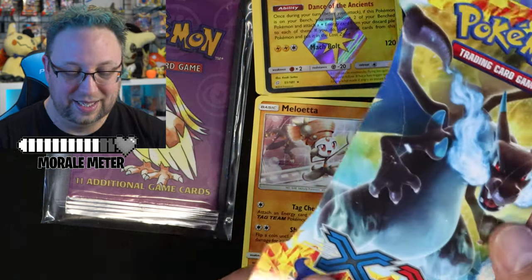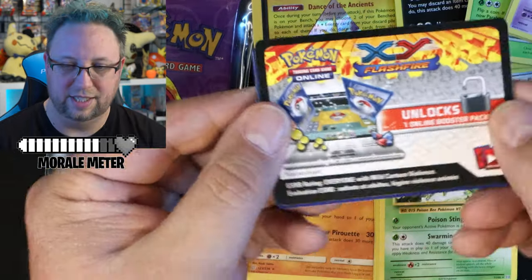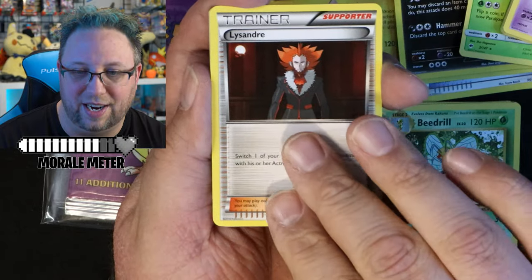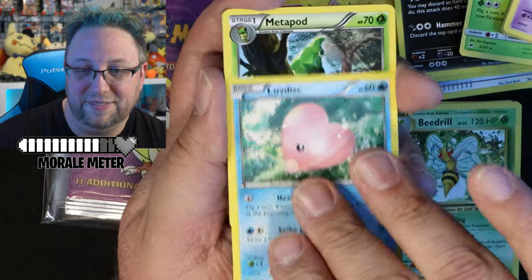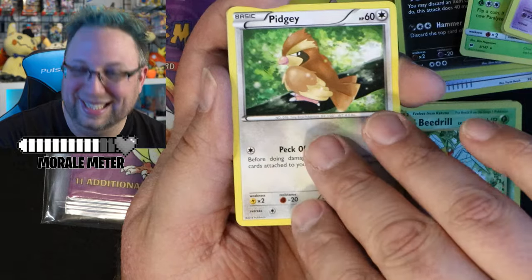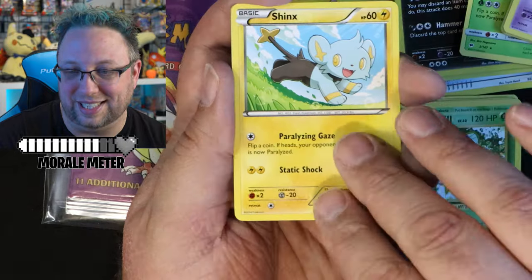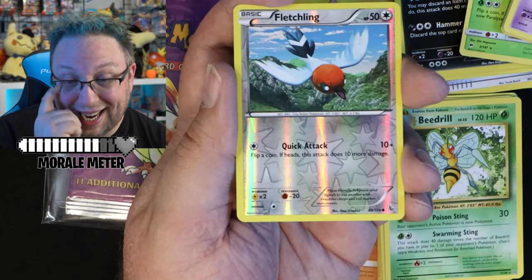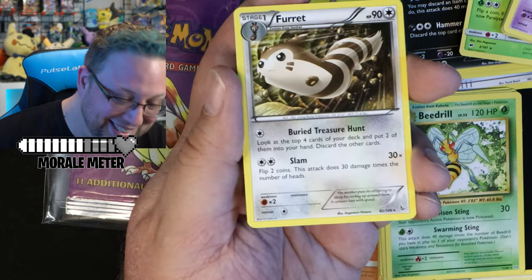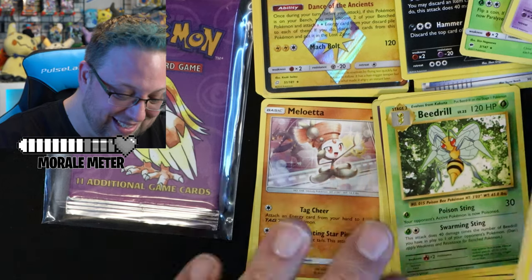All right. XY Flashfire is our last sleeve pack to go. I just want to show off the cool online code. Here we go. XY Flashfire. Love Ball. Metapod. Stunky. Pidgey. Seedot. Sandile. Jynx. Leafeon is our reverse. Oh, these are rough packs.